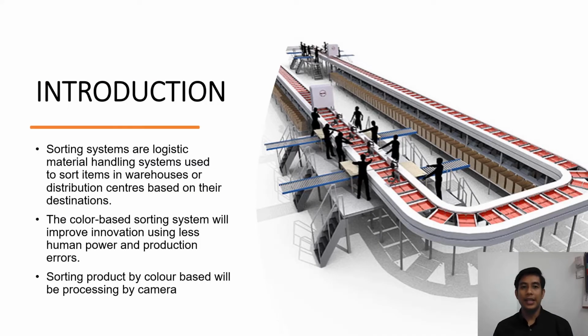For these slides, I will talk about the introduction of my project. First, a sorting system is a logistic material handling system used to sort items in a warehouse or distribution center based on their destinations. Next, the color-based sorting system will improve innovation using less human power and fewer product errors. The final point in my introduction is that sorting products by color will be processed by the camera module, the Pi camera.